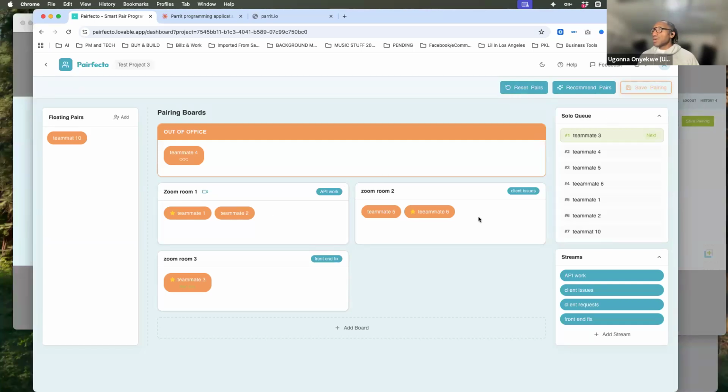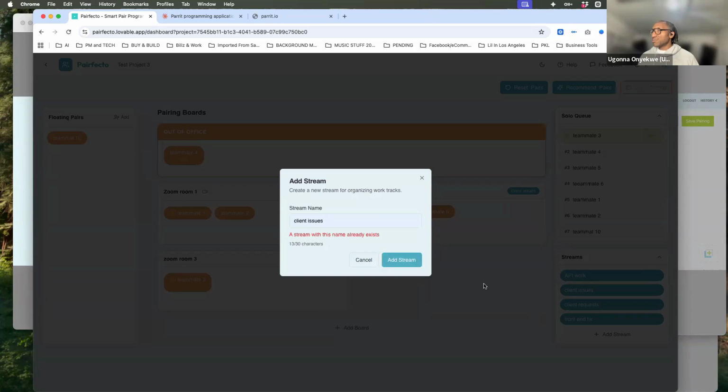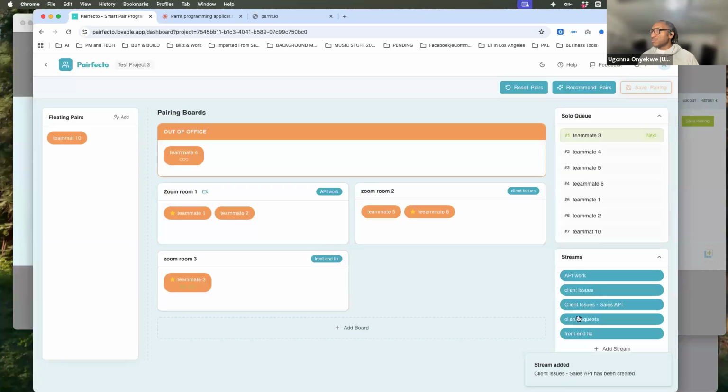And then I created streams here of different work. Let's say I want to do client issues as a stream. Oh, that already exists. That, for example. So it's added that stream now. What I could do is just drag this onto one of these. Hey, we're done with the API work stream. Let's switch that out to client issues. API work goes back here. This pair is now working on client issues. Then I have teammate 4. I've now moved them to out of office, so they should also be excluded from the pairing.